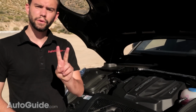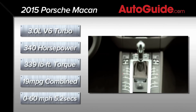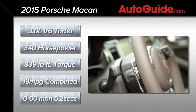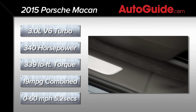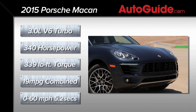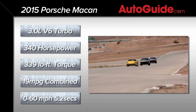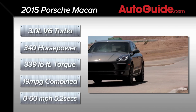Porsche is offering two versions of the Macan in the United States, the S and Turbo models. Both come mated exclusively to a 7-speed PDK dual-clutch transmission and with an all-wheel drive system biasing the rear wheels. The Macan S uses a 3-liter mill that makes 340 horsepower and 339 pound-feet of torque. It hits 60 miles an hour in 5.2 seconds, and officially it's rated at 19 miles per gallon on average.